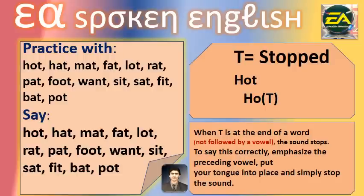This rule is how to stop the T, how to make the T silent. This one too can be difficult to master, so listen to it first, especially when people say it's hot or that's sad. When T is at the end of the word and not followed by a vowel, the sound stops. To say this correctly, emphasize the preceding vowel. Put your tongue into place and simply stop the sound.